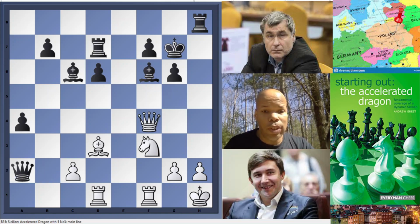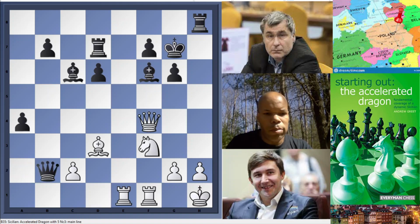Knight f3, and now queen takes a2. So although white's attack looks a little intimidating, Ivanchuk has calculated and said, hey, I don't think he can checkmate me here. So he just takes another pawn, and now there's a dangerous passed pawn on the board that white has to worry about. Rook d1, queen b2, making room for the passed pawn.